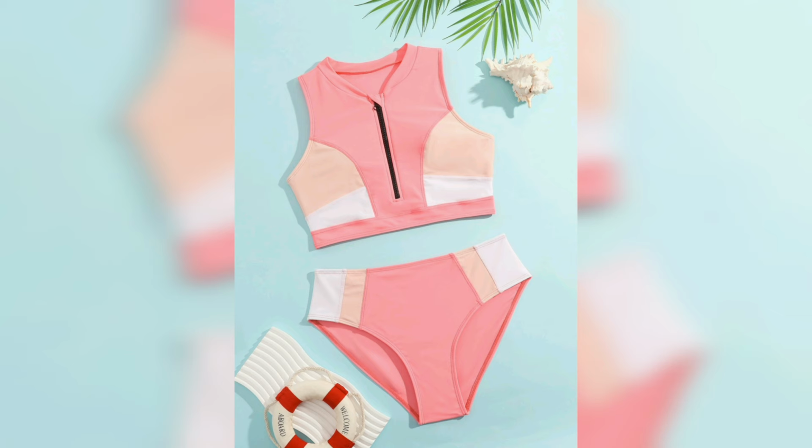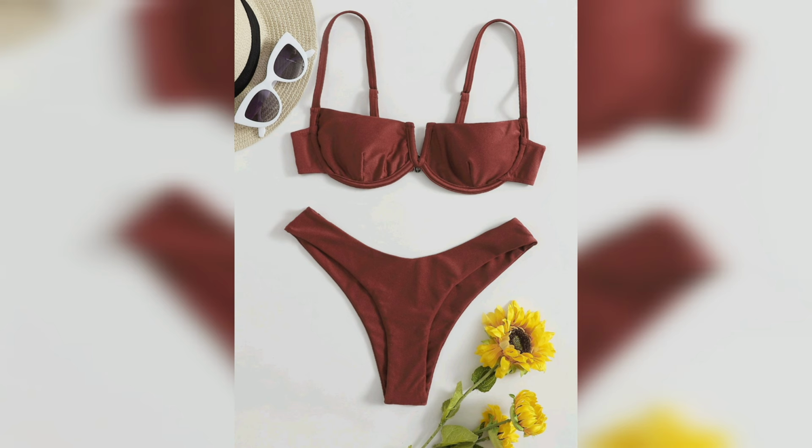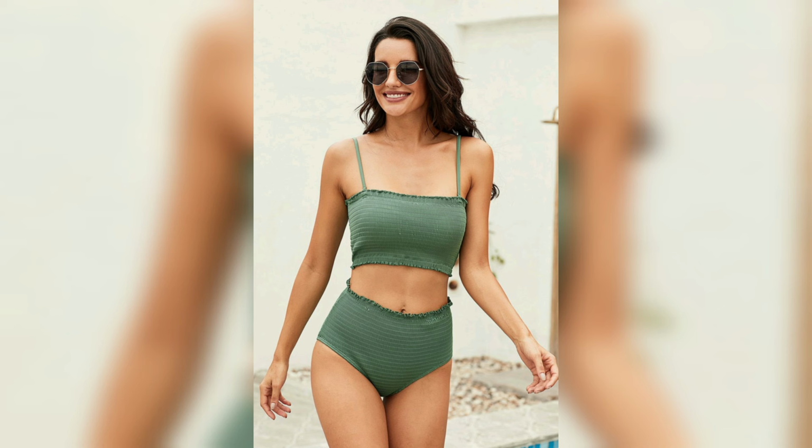Subscription box swimsuit services. Stay ahead of the fashion curve by subscribing to swimsuit services that curate the latest styles and deliver them to your doorstep. These subscription boxes often provide a personalized experience, allowing you to discover new brands and trends without leaving the comfort of your home. And there you have it, our top 10 swimsuit trends for teenage girls this summer.